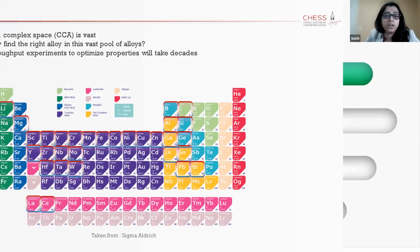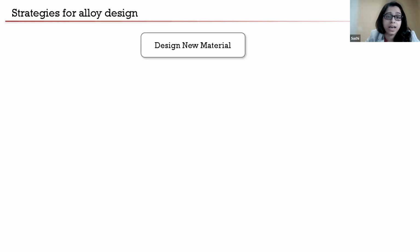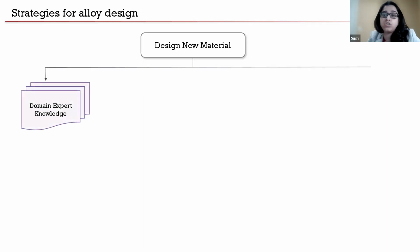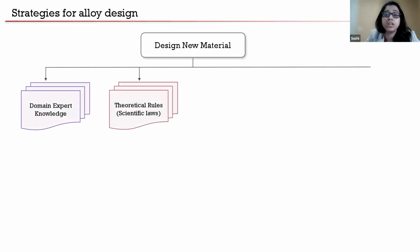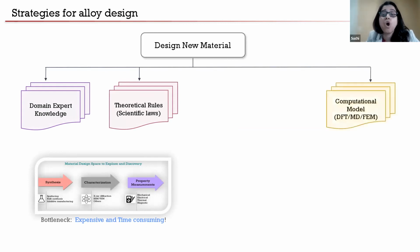In this talk, I'm going to talk about the strategies for how we develop and design alloys. Historically, domain experts' knowledge and theoretical laws predominantly played a critical role in material selection, synthesis, characterization, and property measurements. However, this process is really expensive and time-consuming. Therefore, a lot more effort has been given towards different computational methods, whether it's DFT, MD, or others.